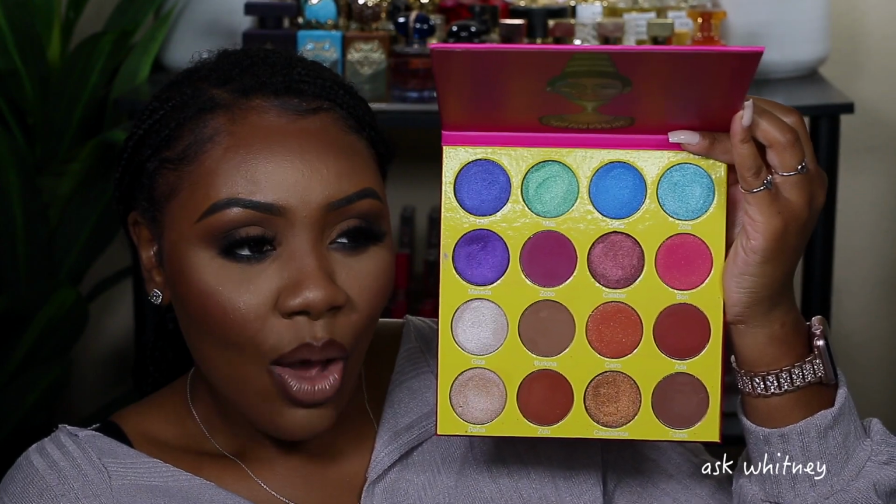And one thing I thought of when I was looking at this palette was, it looks a little outdated. And let me explain. I feel like Juvia's Place has gotten better.